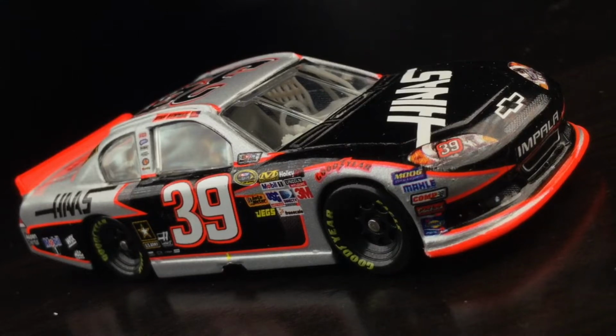One of the most underrated Gen 5 paint schemes ever, in my opinion, a beautiful one at that. Here is Ryan Newman's 2012 Haas Chevrolet Impala.